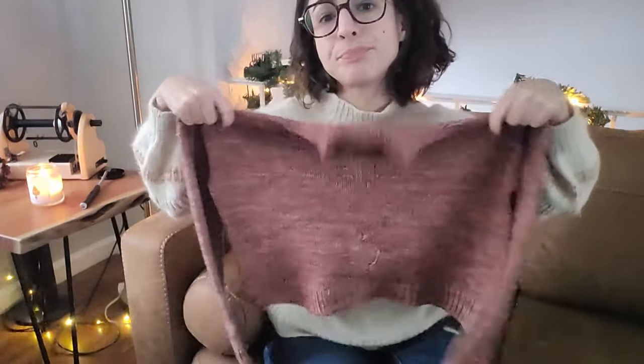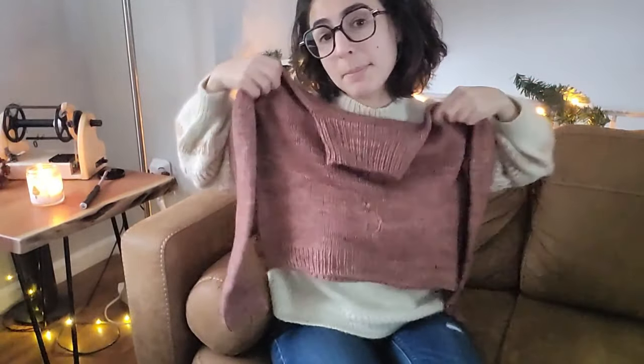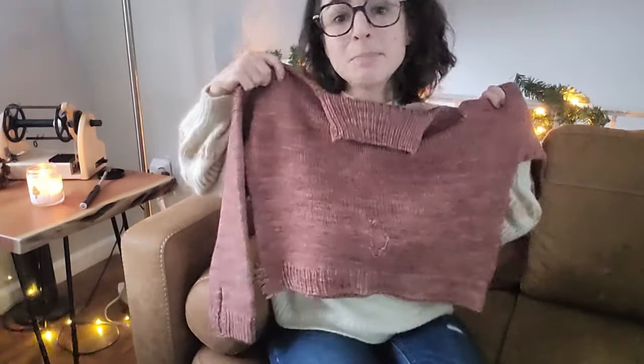It's just so cool. It's so squishy. It's such a great fit. Very similar to this, but constructed just a little bit differently. But again, top down, drop shoulder. This is quite oversized, a little bit more cropped, and I am obsessed. Obsessed! So this will be coming in February.